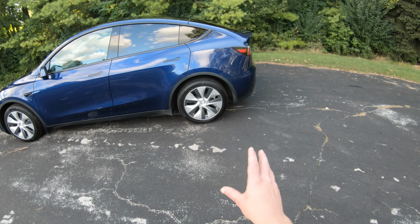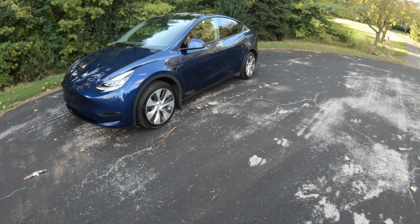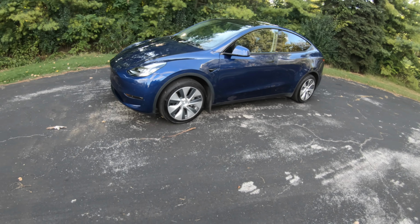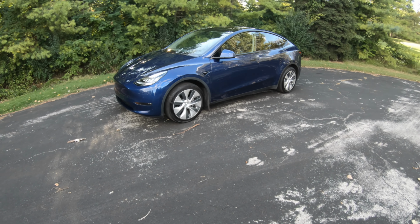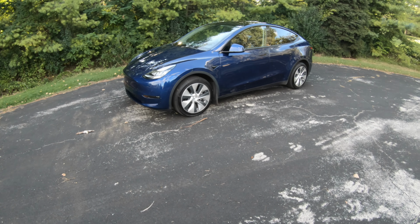Other than looks-wise for the exterior, I think we would be expecting to see at least an 8% increase in range and performance, because that is what we saw in the refreshed Tesla Model 3. It would be nice to see it. When this car was brand new, it had 315 miles of range. So hopefully just seeing it get up there a little bit closer to 400 would be kind of nice, or even 350 would be really nice.